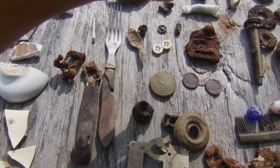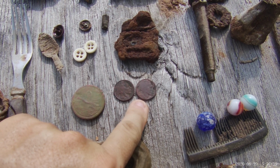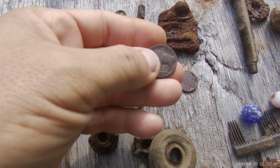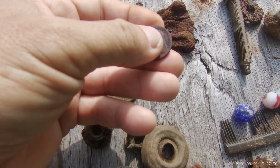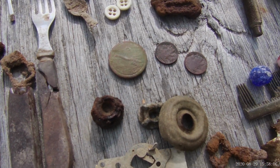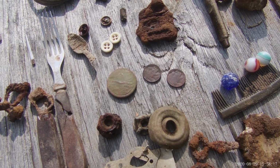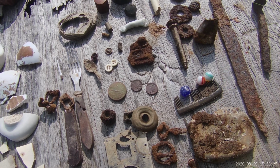Let's see. Oh, and the best find of all are my first two buffalo nickel finds ever. This one, the date is too worn off to be able to read. This one is 1937. Now this one is very worn on the face side, but on the other side, it's not quite as worn. Anyway, those are my prize finds. I guess my prize finds are the nickels and those two bottles, the little baby one and the liniment bottle. Those, I guess, would be my best finds of yesterday. So, quite an amazing, happy, oh, and the marbles. I like collecting the marbles.